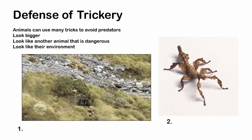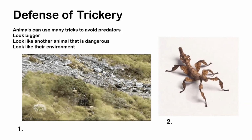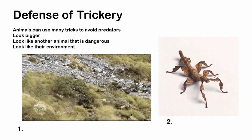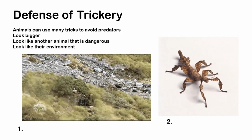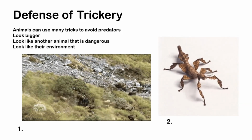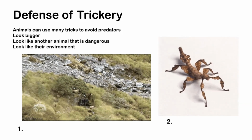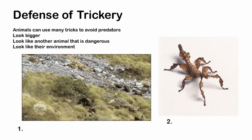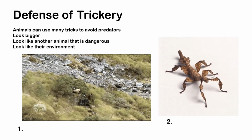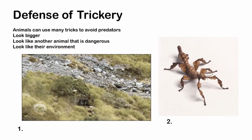See, they're all sitting there, so they look kind of like boulders. They look like the rocks, or they look like the grass. Let's watch it one more time. See where they all are? They're all laying around. They get frightened. Their senses take in something from the environment that tells them to run. And that's their big defense. Now, picture number 2. This little bug looks a lot like a leaf or something that we would find on the forest floor. Isn't that funny? So he's made himself look like a leaf so that he can blend in.